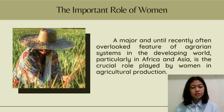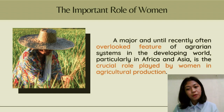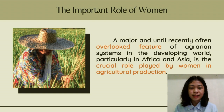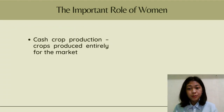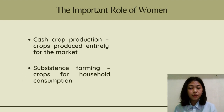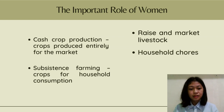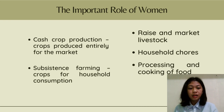A major and until recently often overlooked feature of agrarian systems in the developing world, particularly in Africa and Asia, is the crucial role played by women in agricultural production. So women are much involved in this sector as they do much of the labor for cash crop production, crops produced entirely for the market, and subsistence farming, which are crops for household consumption only. Aside from that, women also raise and market livestock, perform household chores, including the processing and cooking of food, and an abundance of other domestic work.